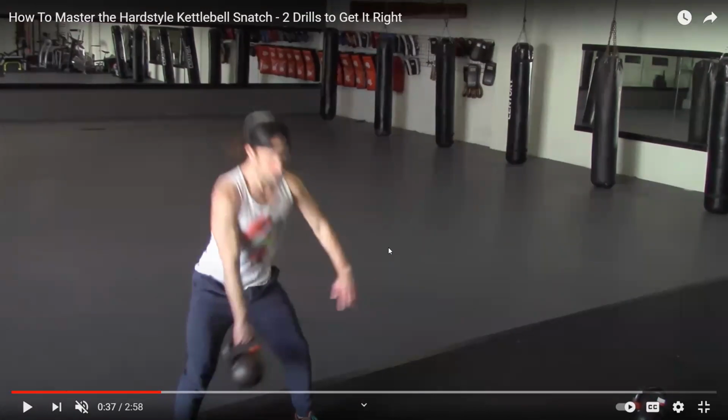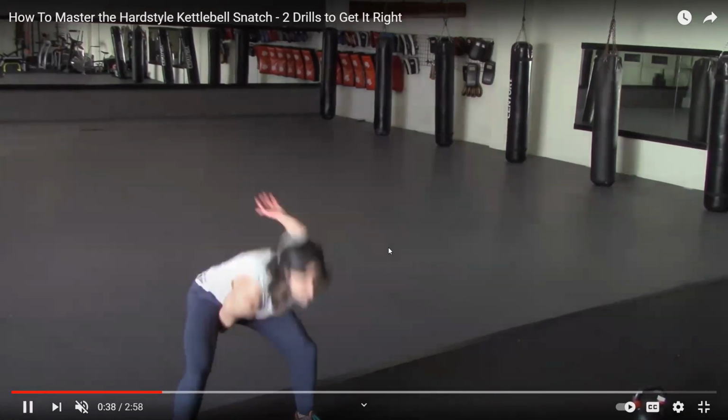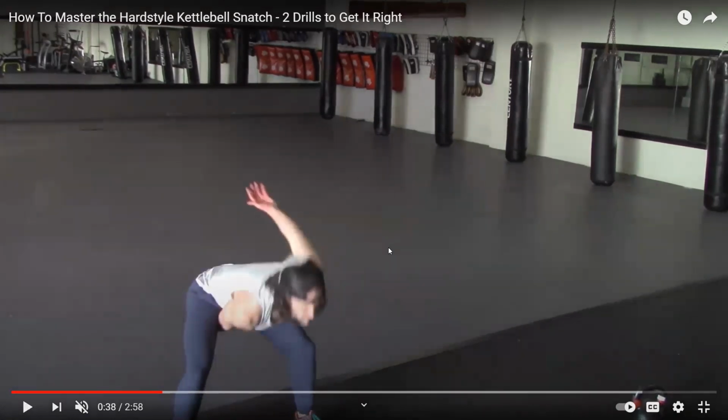Right when the kettlebell is coming through, about to enter the triangle that we talked about, that's when the hips are moving out of the way. We're playing chicken with the zipper into a deep hinge. And now from this angle, we can see again how deep that hinge is. The hips are really back and loaded.